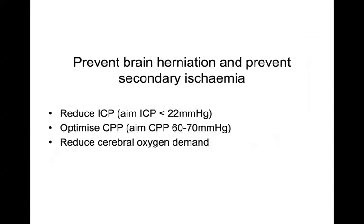ICU management. What we're aiming to do here is to prevent the brain from herniating and to prevent secondary ischemia. So we want to control the ICP. We're aiming for an ICP of 22 millimeters mercury or less. We're aiming to optimize cerebral perfusion pressure. So we're looking for a perfusion pressure of 60 to 70 millimeters mercury. And we want to reduce cerebral oxygen demand. Obviously, the idea here is that tissue that has poor perfusion should be encouraged to do less rather than more, so it uses less oxygen.